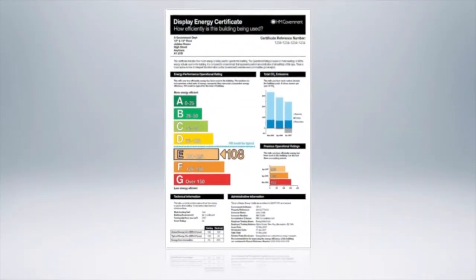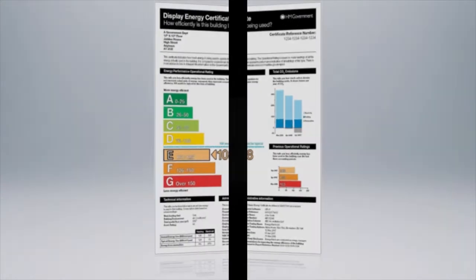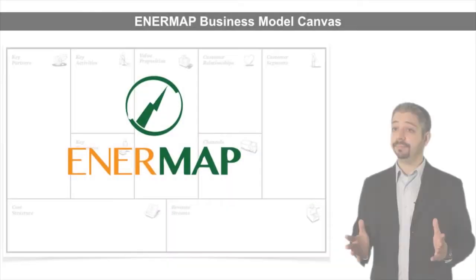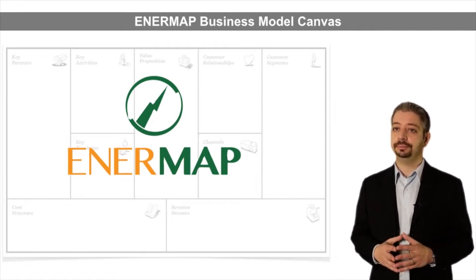All this information and more is recorded in what is known as the Energy Efficiency Certificate, which in the European Union must be issued by law by a certified auditor. Okay, so that was the background. Now let's examine ENERMAP's business model.